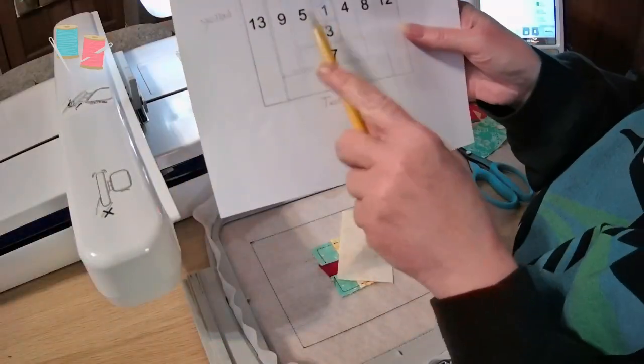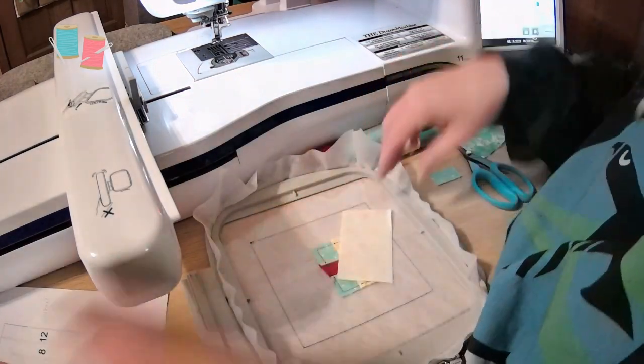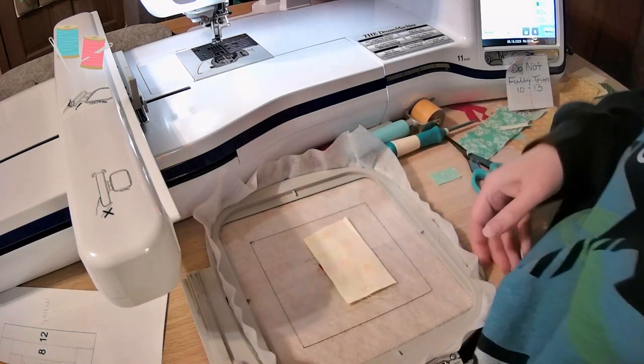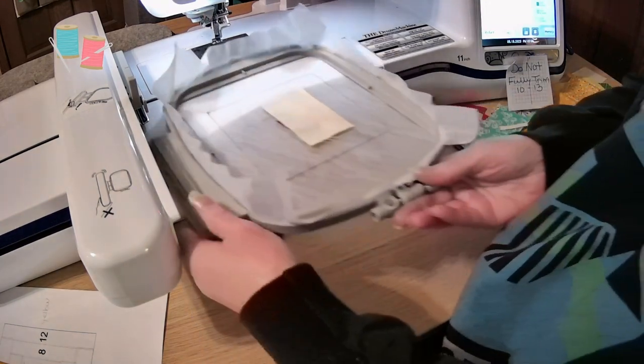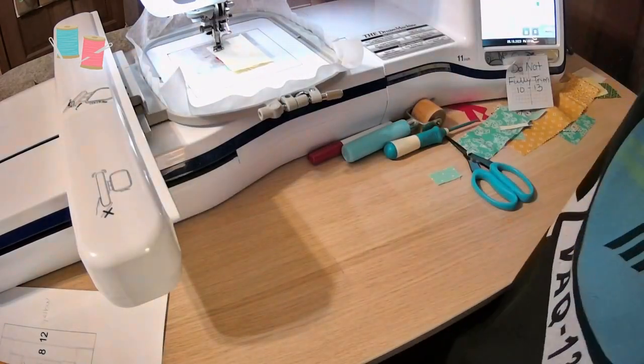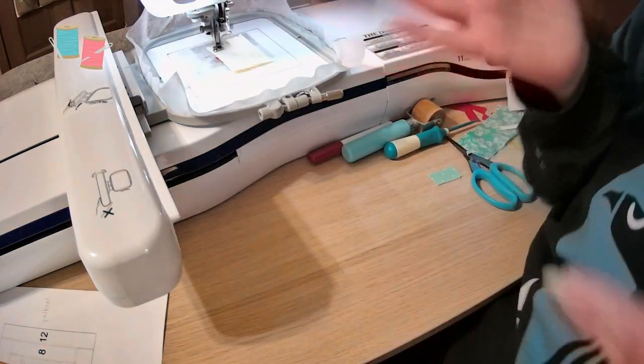Because now we're going to move over to the other side. And I believe it is. Yep, it's perfectly sized. So now I can just lay that right side down, and we can do number 5, because our left and right sides are, for me, both going to be the yellows.